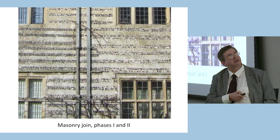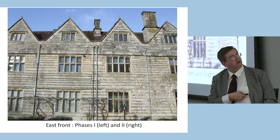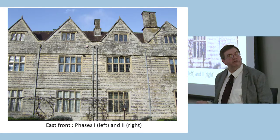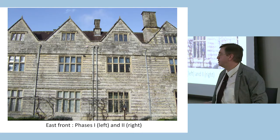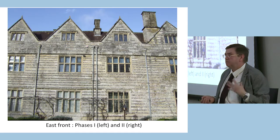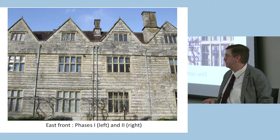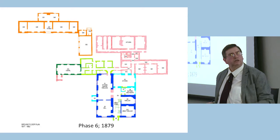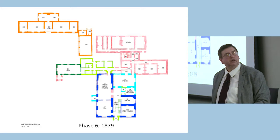And this string course, which goes right along above the ground floor windows, suddenly stops. Why they didn't carry it on, I've got no idea, because they do carry on the first floor string course, but they just sort of stopped there. So there's these bits of evidence, you start thinking, what's happened? And actually what had happened was they'd filled in this corner to turn the L shape into a regular rectangle.